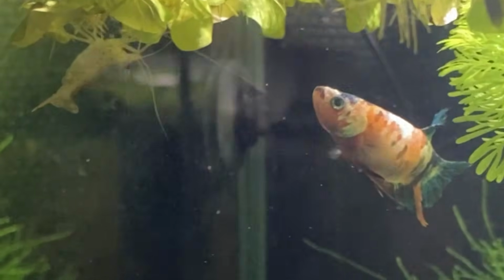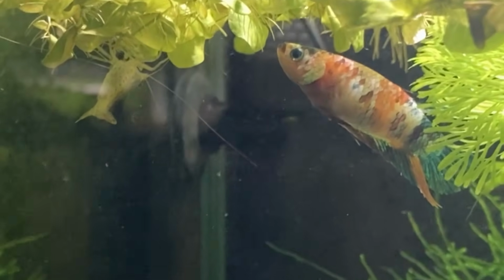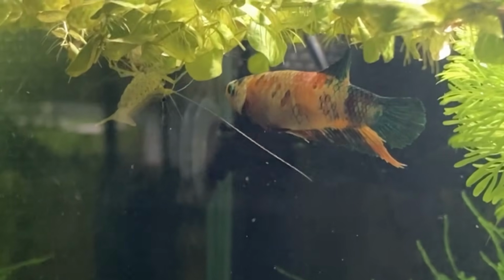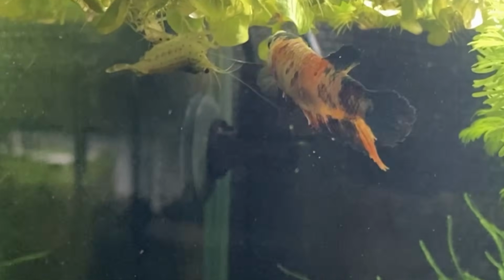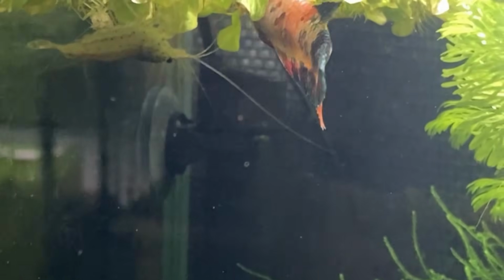A perfect example of how their size can make a difference is with my first betta fish, Skittles. She relentlessly hunted the cherry shrimp in her tank until I moved them to a different aquarium, but she never once went for the Amano shrimp in her tank, probably due to their far larger size.